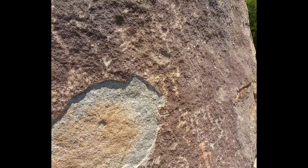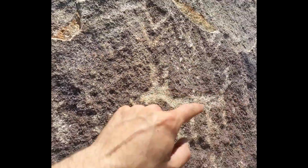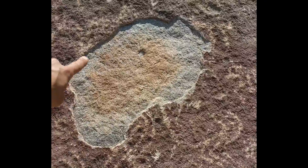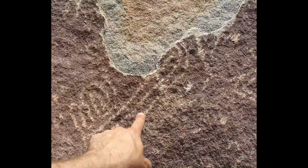This is called the desert patina. Over thousands and thousands of years, these granite boulders get a patina on them, which is dark. The artists chip, chip, chip, chip, chip away and leave their impressionable art to be here thousands of years to come. Unless some dumbass vandal comes by and chips it away so they can take it. What was there and what was here? We'll never know now. What do these wavy lines represent?